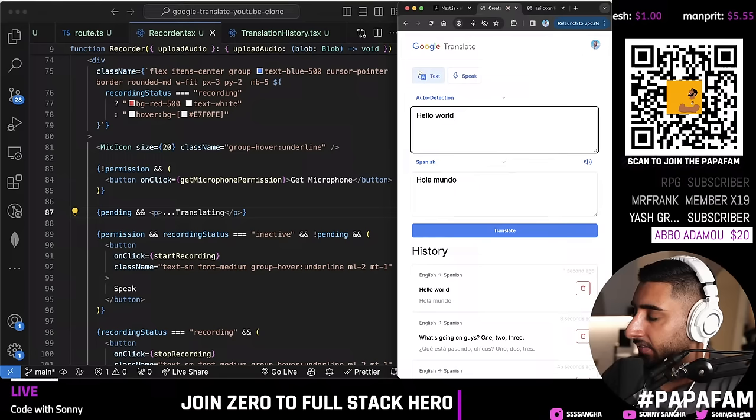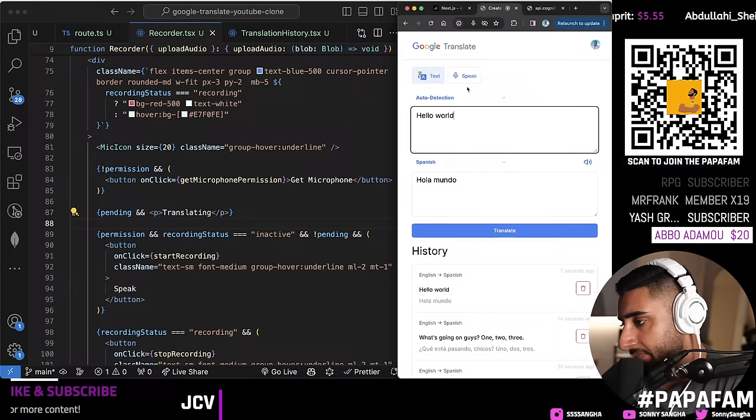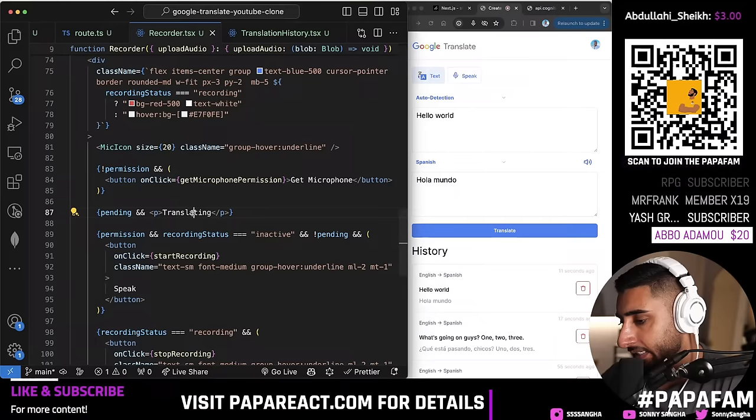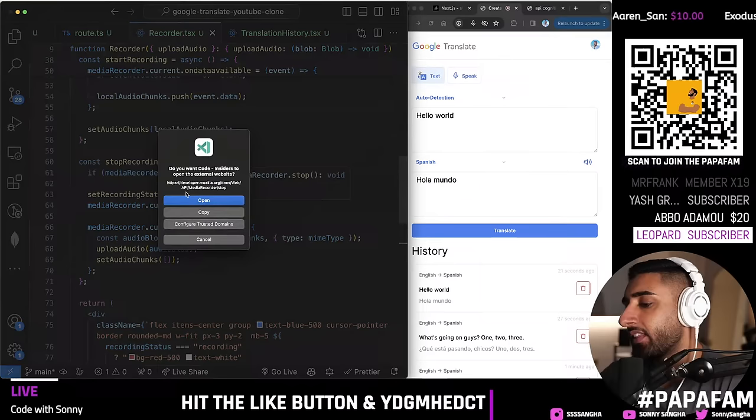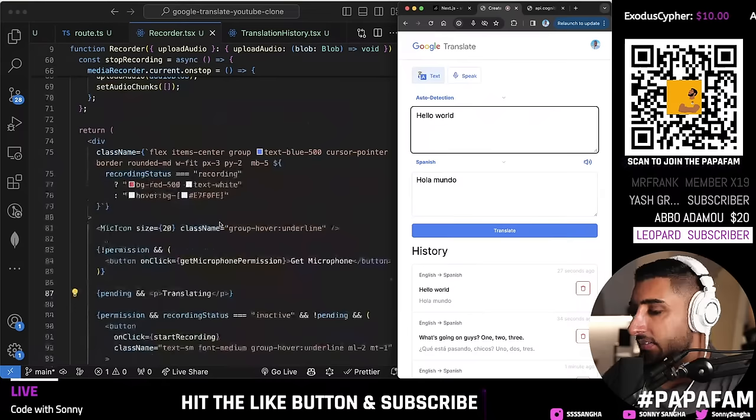Because it's tapping into the overall submission, it's more a case of if it's recording and, if it's not recording and, otherwise it could be inactive. So we could have a third state to capture this, but right now, for example, it's just going to go ahead and say translating on here as well. You can do this if you want. I'm not too crazy about this, to be honest with you.